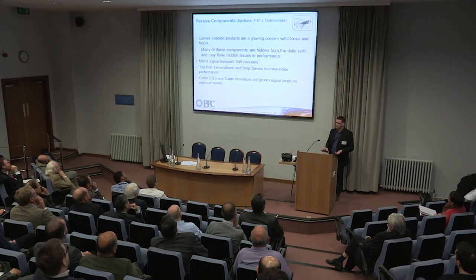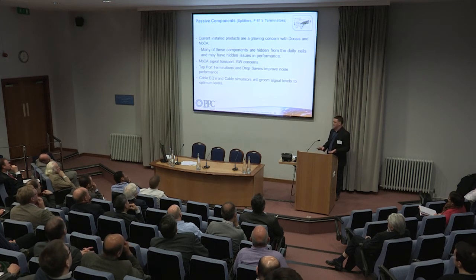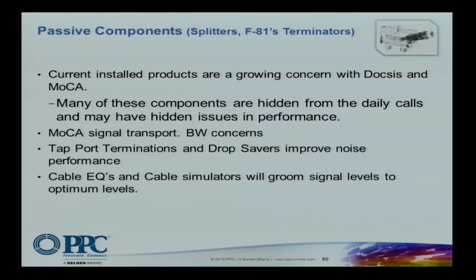Passive components. Splitters, F81s, terminators. There's a growing concern with DOCSIS and MoCA. How many of these components are hidden? How many F81s are hidden in walls? How many terminators are hidden? How many splitters are up lofts, basements, in walls, behind wherever they've put a new wall up? What do we do? How do we come to these?